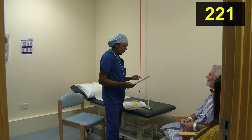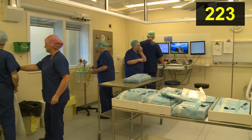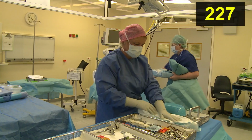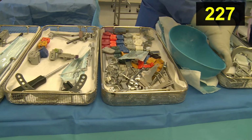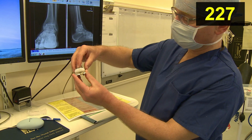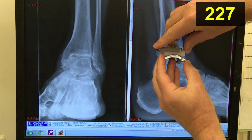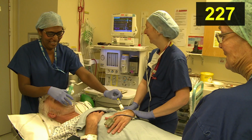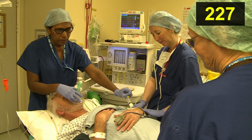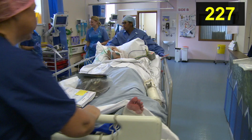While these meetings were taking place, the theatres team was preparing the theatre, including scrub nurses, healthcare assistants and an operating department practitioner. They ran through a checklist to ensure all the equipment which might be required was in place for the procedure. The consultant orthopaedic surgeon checked the x-rays and demonstrated with a model how the new ankle will be fitted. The patient was then taken to the operating theatre where he was put to sleep by the consultant anaesthetist. After the successful operation, the patient was taken out to our recovery unit.